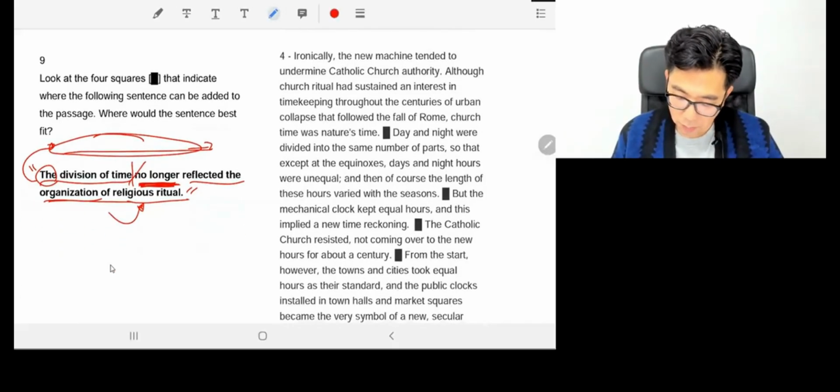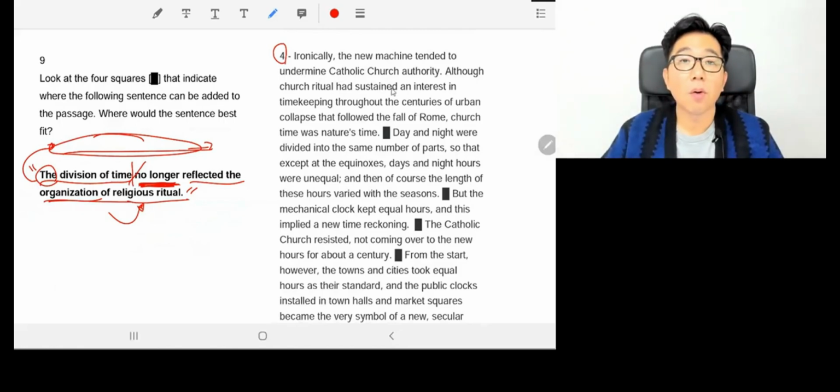We're back to paragraph 4. Ironically, the new machine tended to undermine Catholic Church authority. Why? Although church ritual has sustained an interest in timekeeping, church time was nature's time. So division of time no longer, it's too much of a jump. Okay. Day and night were divided into the same number of parts so that day and night hours were unequal. Okay. And then, of course, the lengths of these hours varied with the seasons.